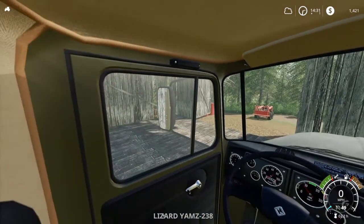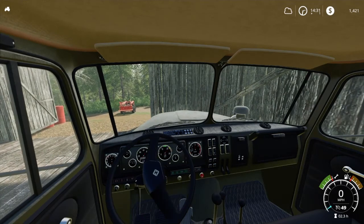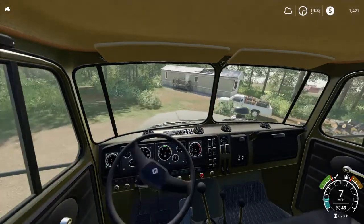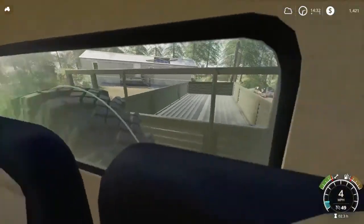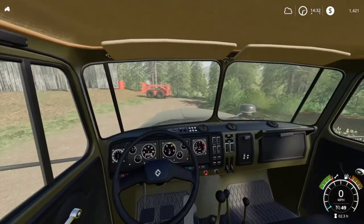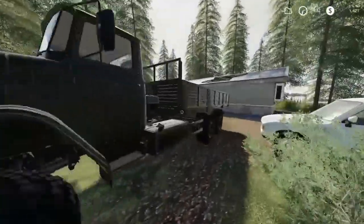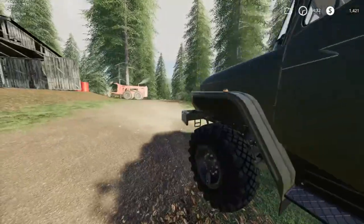Now, will it move? I got a big truck. Beautiful. If those work. Where's the lights? There they are. Look at those lights.